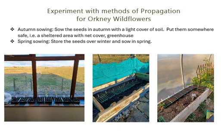Now what I did was I tried 3 different methods of autumn sowing. On the left hand side of the picture you can see that these plants went in a north facing unheated conservatory. The middle one shows them in my vegetable garden, and the right hand one shows them in the community vegetable garden, polytunnel rather.